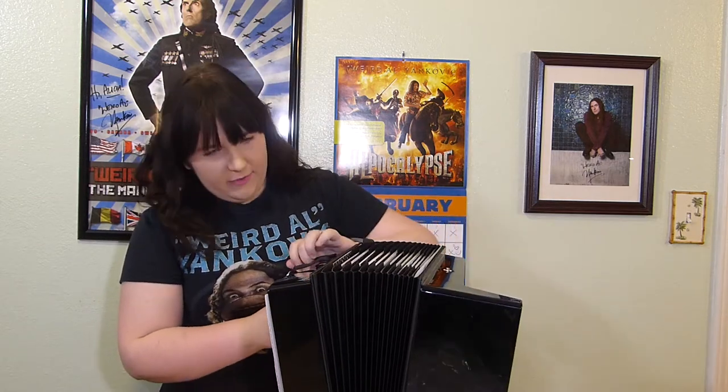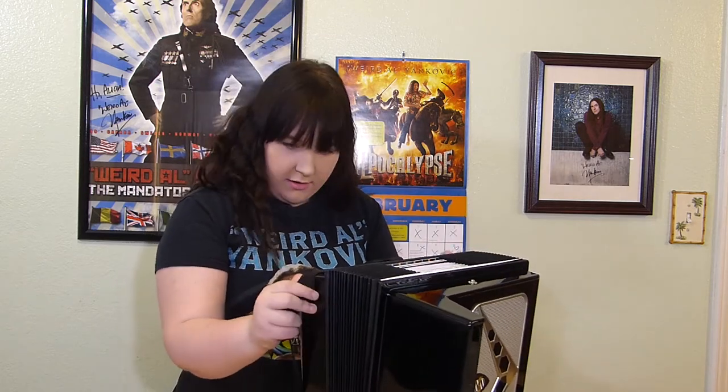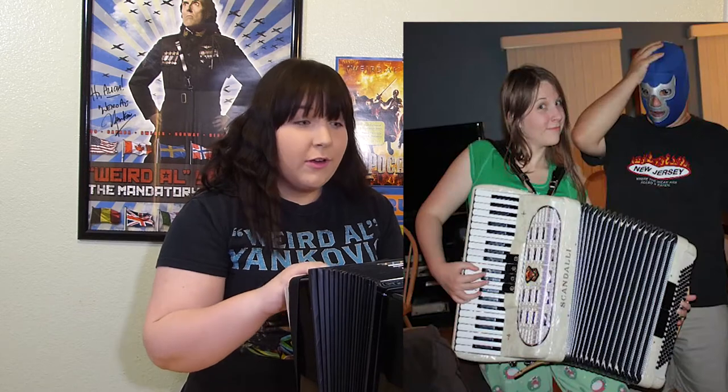This accordion's kind of heavy. I mean, if this is heavy, I can't imagine the real ones. Actually, I've held a real accordion before. Not to brag, but they're pretty heavy.